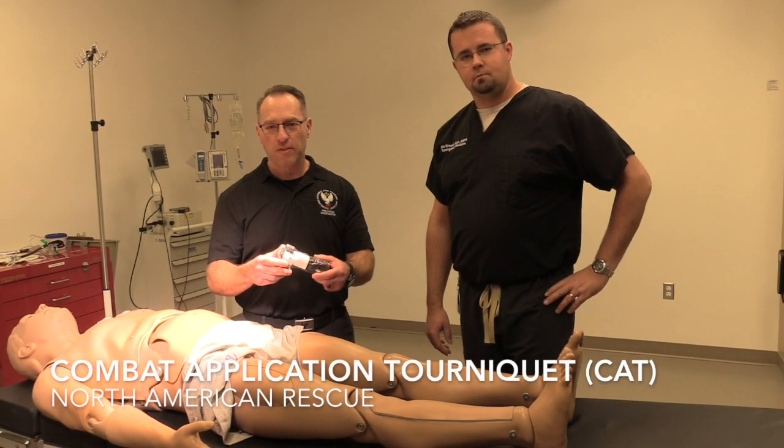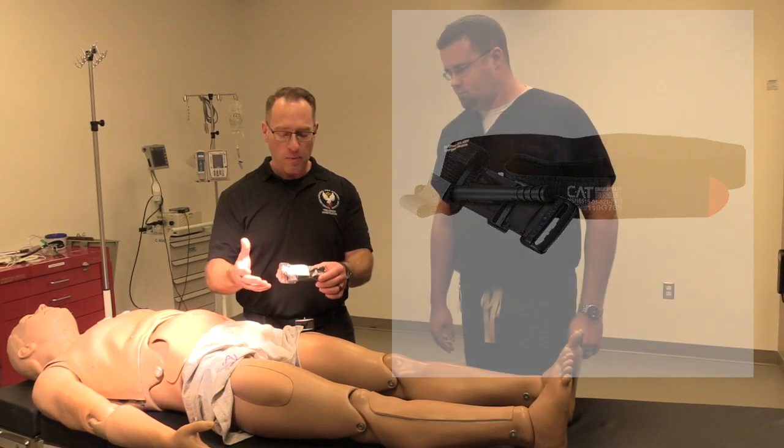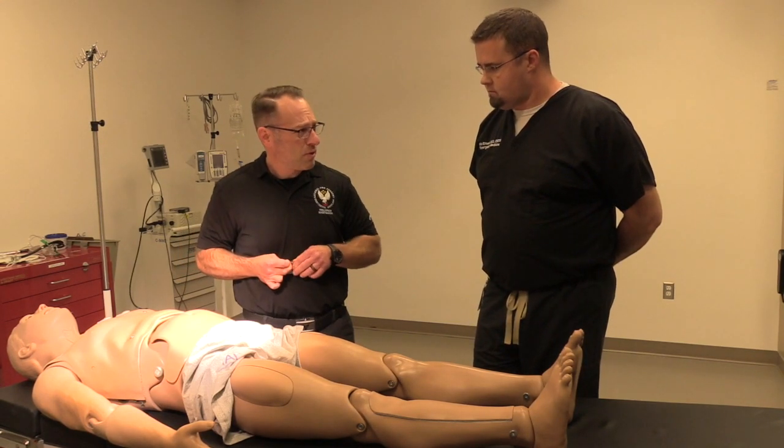This is the CAT tourniquet that is stocked in all of the kits currently. It's also stocked in all the medic units. When you deploy it, it's going to have to come out of the package. Indications for the tourniquet.